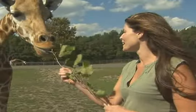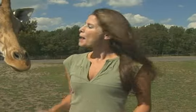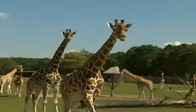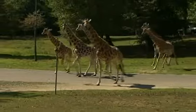Giraffes give birth standing up. Now that's okay for the mother, but what about the baby that has to fall 7 to 8 feet to the ground? Maybe that's why they stay in the womb for 14 months. A giraffe calf within 30 minutes should stand up and be ready to try and suckle. They should suckle within 2 hours.